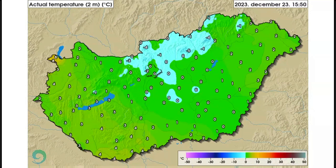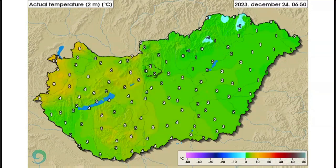Let's see the next picture of the temperature. This picture is from the 24th of December before 7 UTC. The previous night, the temperature did not decrease, but increased in most of the country. Temperatures were measured several degrees above 0 degrees almost everywhere. This was the main reason why the snow melted.